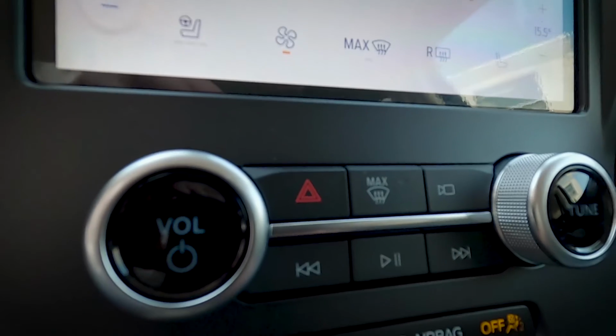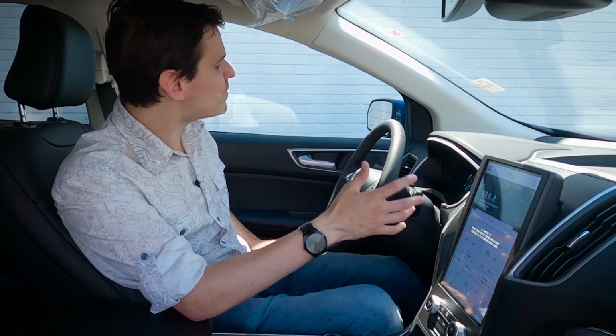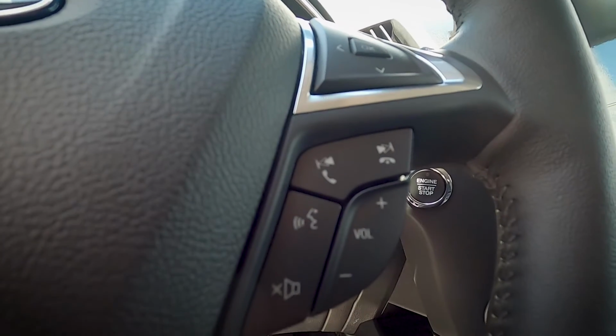Moving down, we've got a volume rocker as well. Not bad, and that's the base sound system. So base sound system, when you look at the Titanium or the ST trim level, you will have the upgraded Bang & Olufsen, but still sounds nice. We've got a tuning rocker moving down, but honestly, we've got a voice command prompt on our steering wheel. So what I'd recommend is just using that button in order to make phone calls, change radio stations, things like that. And you've also got a Ford Assistant. So smart from that perspective.